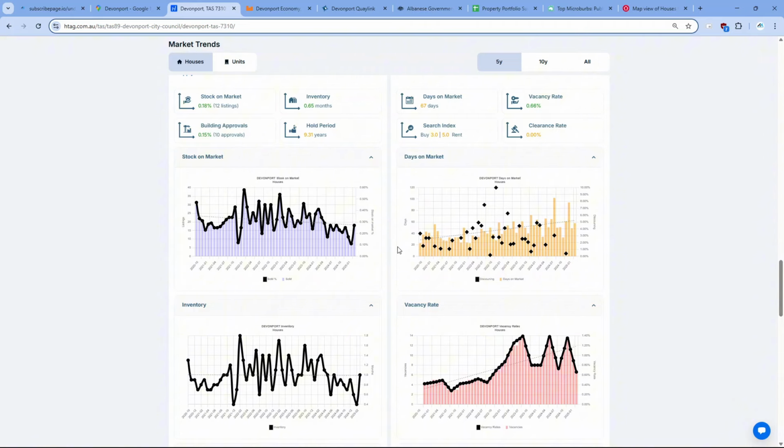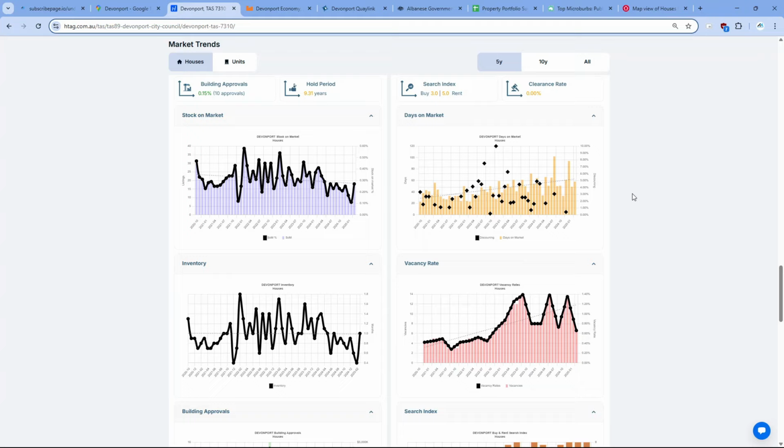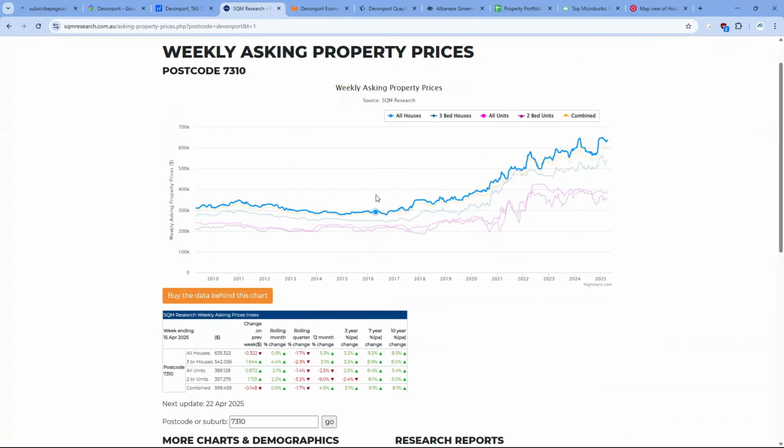So right now the trends are good for us to see, right? And we can see vacancy rate is 0.66%, which is good. Very low vacancy, which means finding a tenant should not be difficult at all. And like always, you can always cross-reference this data with other free resources or other paid resources.